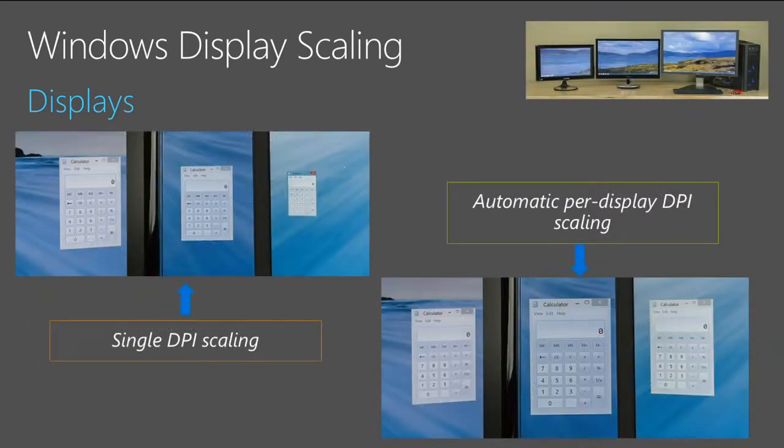Thank you. Here's the representation of the single DPI scaling and the automatic per display DPI scaling that Windows 8.1 introduced. And as you can see, it's obviously much, much better. Those are the monitors that were used for this test, and you can see that very different sizes and very different DPIs. So actually, it does a good job, right? But this is not across the board, and developers also have to at least adopt our scaling specifications that we are releasing with Windows 10 also.